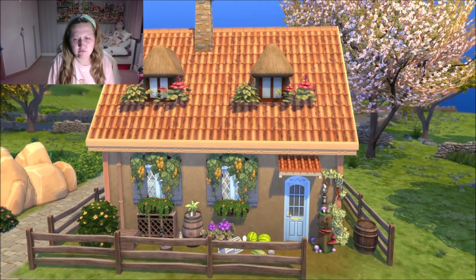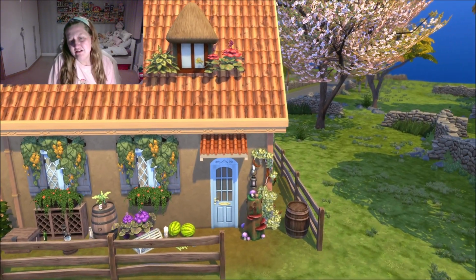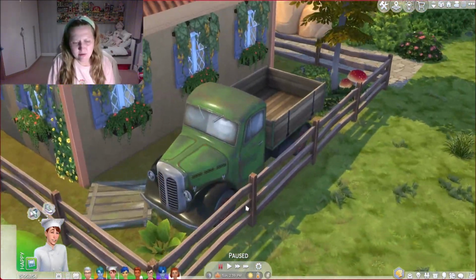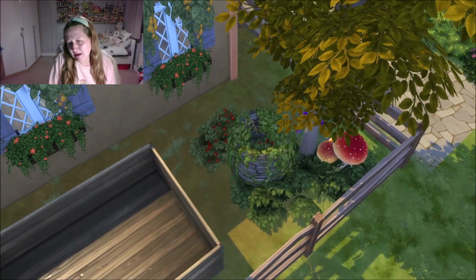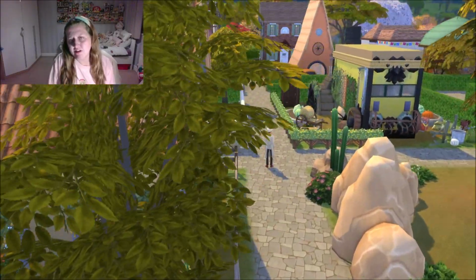We have this kind of rundown-ish place. I did cheer it up a bit compared to the movie. I gave it some nice plants and stuff, some barrels. I put this fake fence around it because I thought this fence looked so pretty. In the back, I gave it a bit of a farm vibe, so I put a truck, some scattered grass, a dead well, some mushrooms, this little tree. I think it really brings it together a bit.